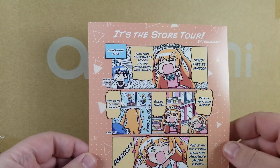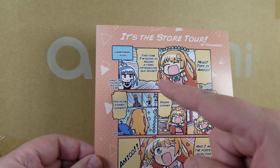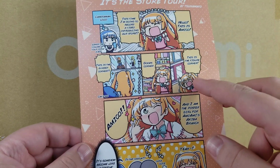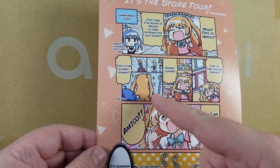So it's a store tour time. Woohoo! Cameraman Lilico. Hello, this is Amiko. This time I'm going to record a video introducing our store. Lower the volume of your voice a bit. This is the figure corner, goods corner. This is the exhibit corner. Beep, beep, beep.